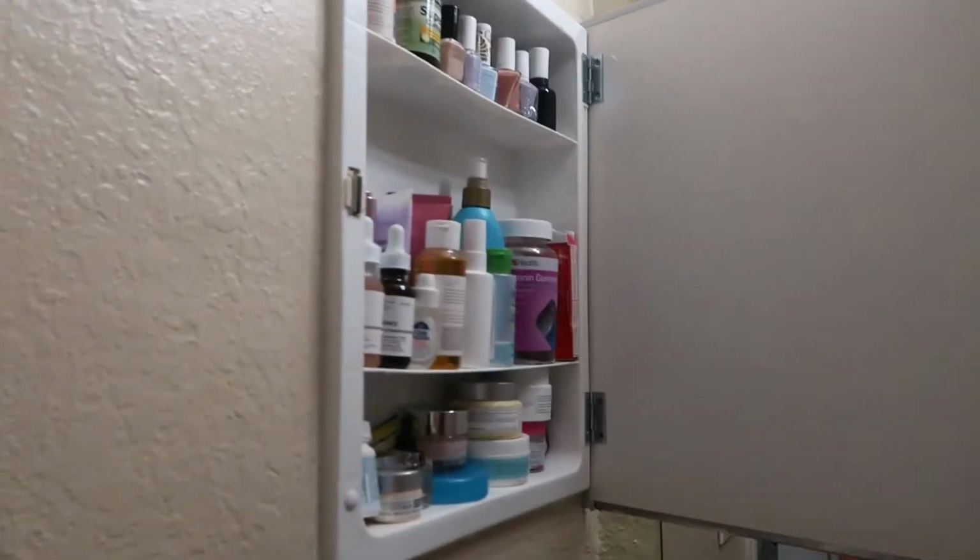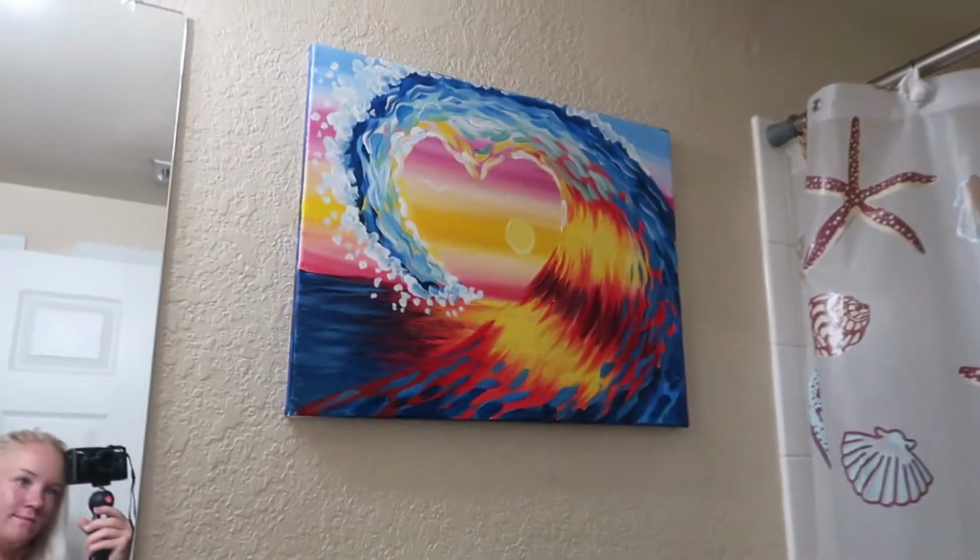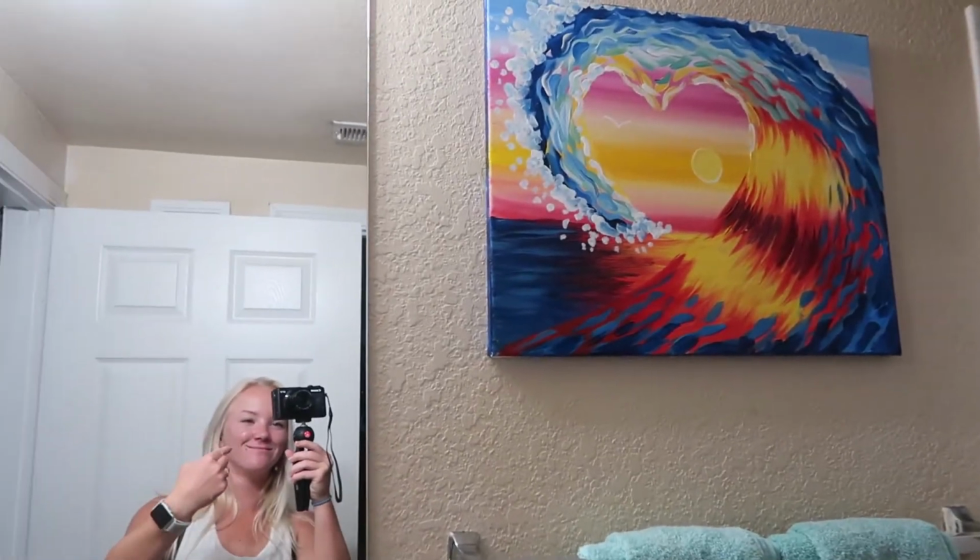And then here is a medicine cabinet. I just keep most of my skincare stuff and, I don't know, random things. So I'm planning on doing a skincare routine too. So right here I have this painting that I actually wanted. We went to Painting with a Twist for my birthday this year.